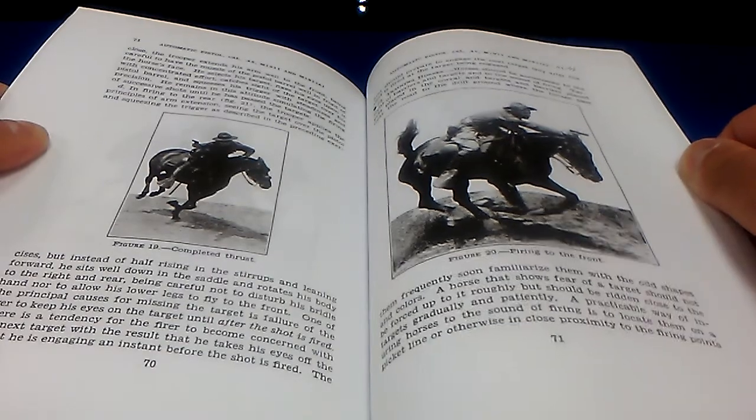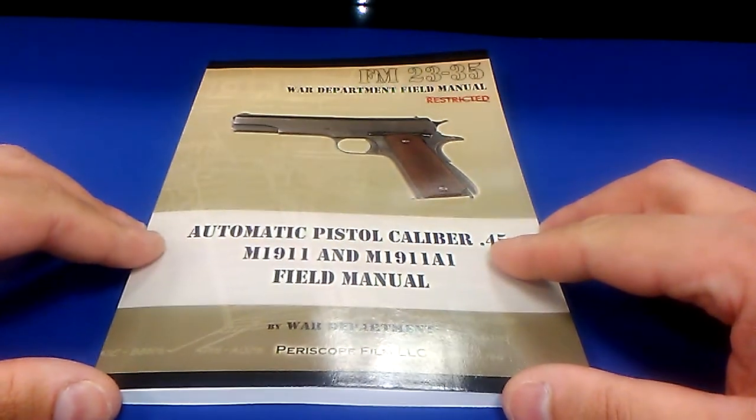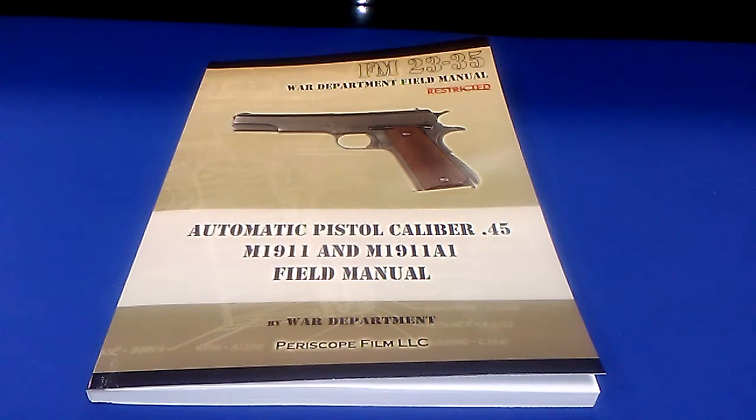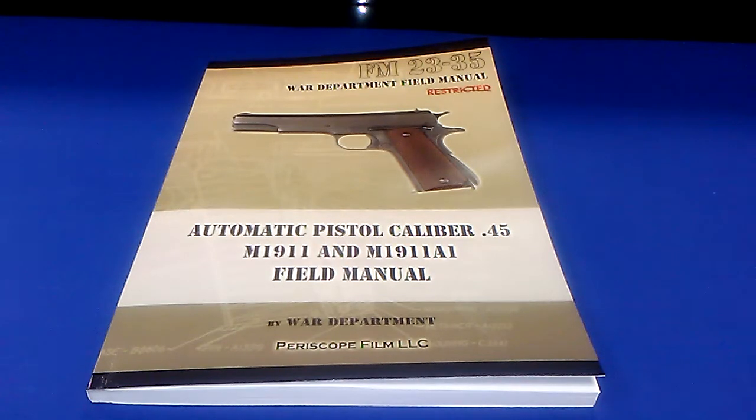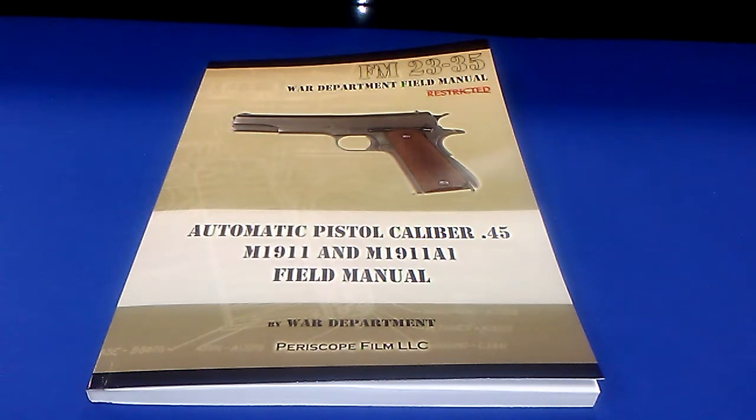.45 caliber pistol. So yeah, honestly, if you're looking for a supplementary book that goes into a great amount of detail on modern day use of the M1911A1, this is not for you. This really is a historical reference. But if you're someone seriously interested in the pistol, maybe you have an old one tucked away in a drawer for home defense. Maybe you've decided, I'm really not a fan of Glock pistols. I'm really not a fan of revolvers.